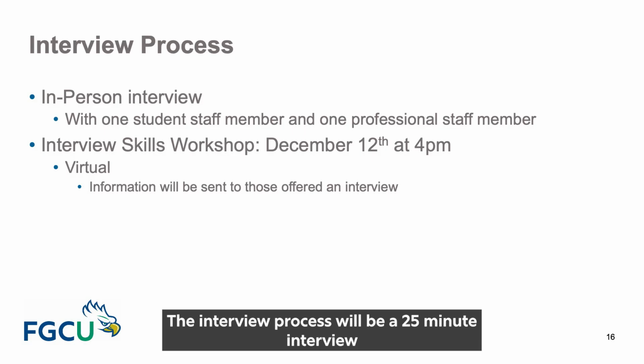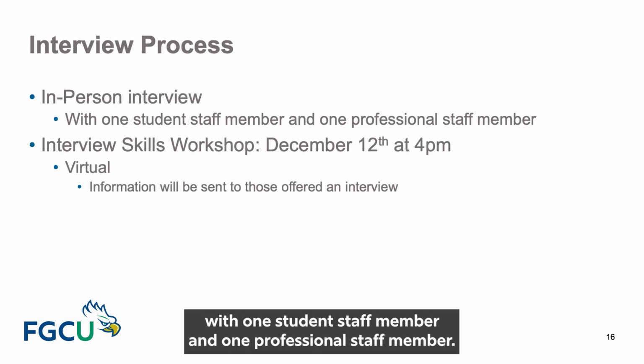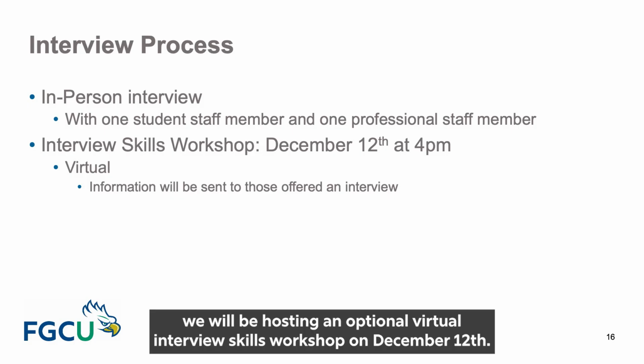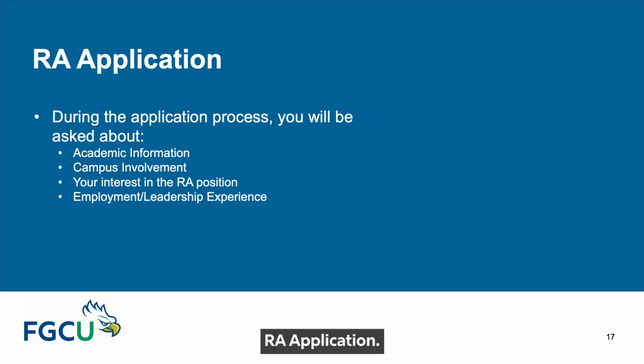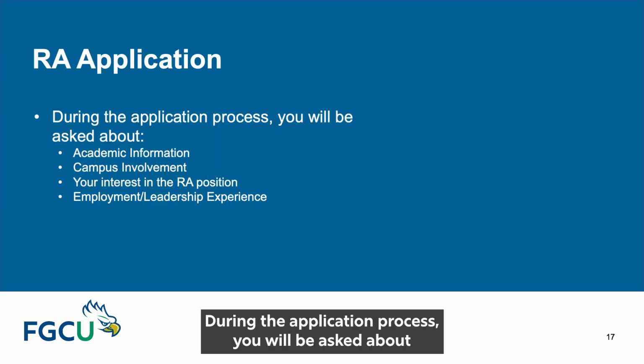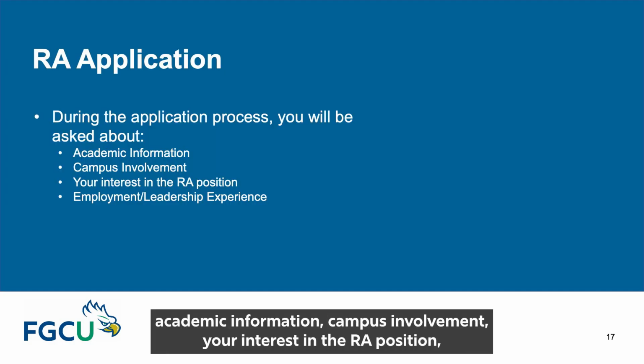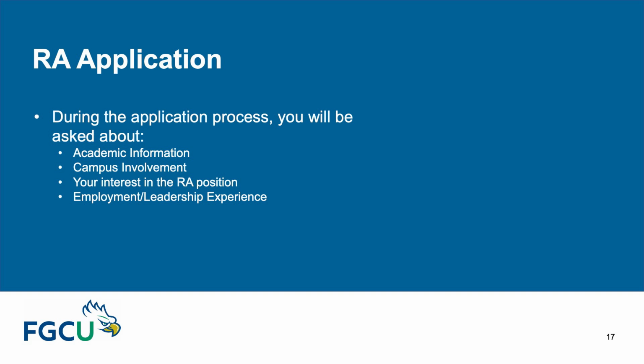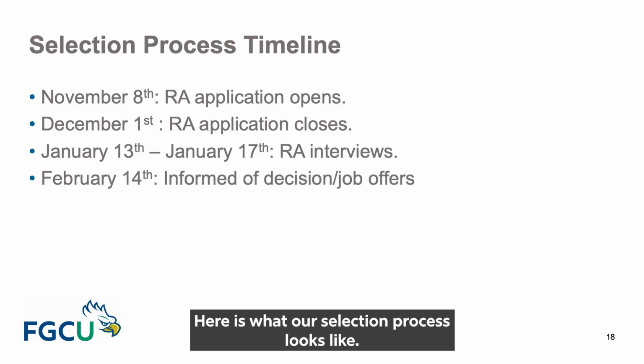The interview process will be a 25-minute interview with one student staff member and one professional staff member. In preparation for your interview, we will be hosting an optional virtual interview skills workshop on December 12th. RA application. During that application process, you will be asked about academic information, campus involvement, your interest in the RA position, and employment and leadership experience. Here is what our selection process looks like.